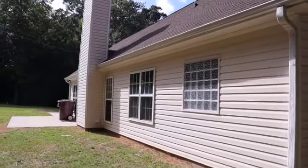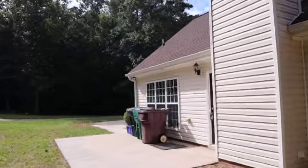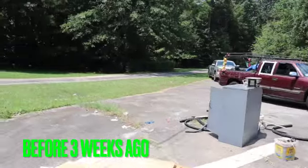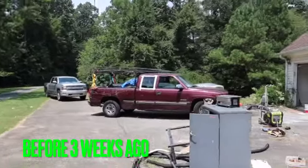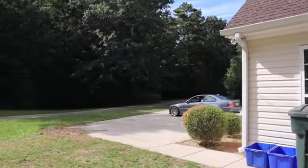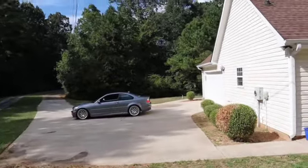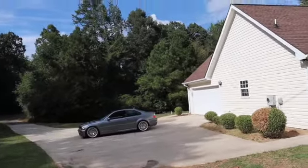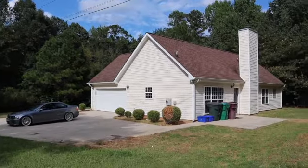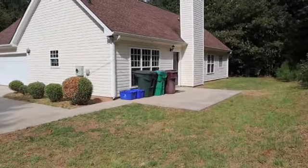This is the back, all cleaned up, all nice. There you go, you've seen it. Then we come around, and here we are at the side. This is the side back. So let's go inside.